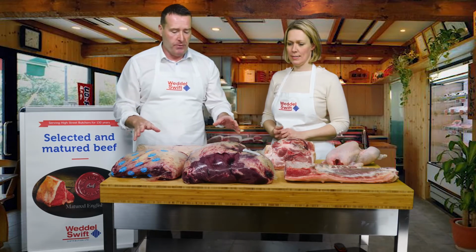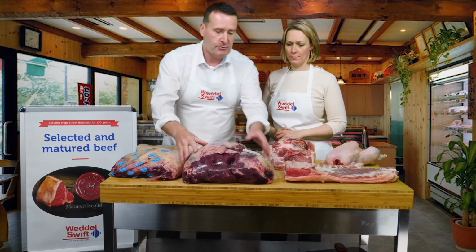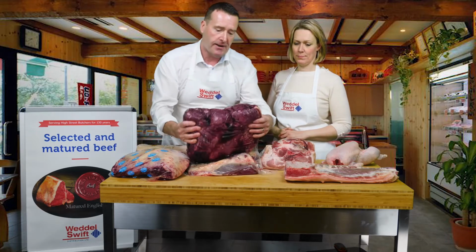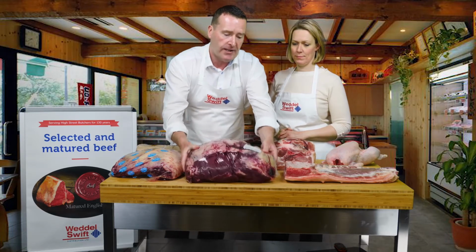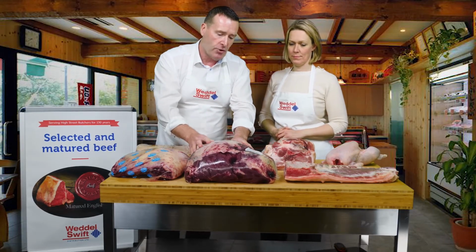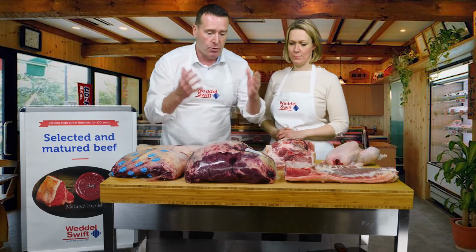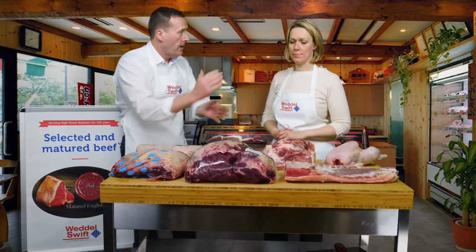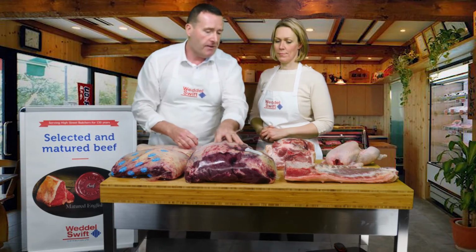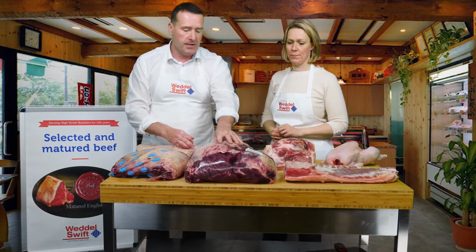So we'll start with the beef. We've got a fantastic extra mature Weddel Swift topside here. So inside of the thigh, a beautiful selected piece of meat, extra matured, all the heavy veins and tubes have been taken out of it. You've got a very nice even covering of fat, not excessive at all. It's really simple, ready for jointing. So you take this into the store and you can log it into three, then square it up, roll it, net it. It's beautiful. Very hard to get that wrong. That cooks very easily because it's matured. Let it rest. Fantastic piece of meat.